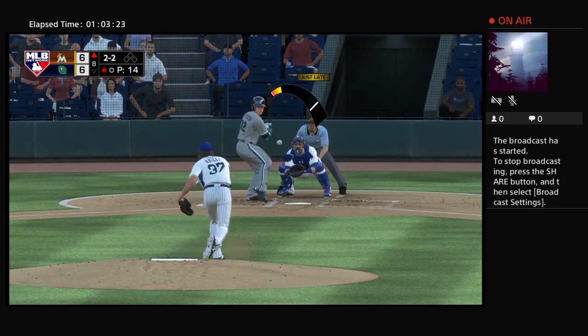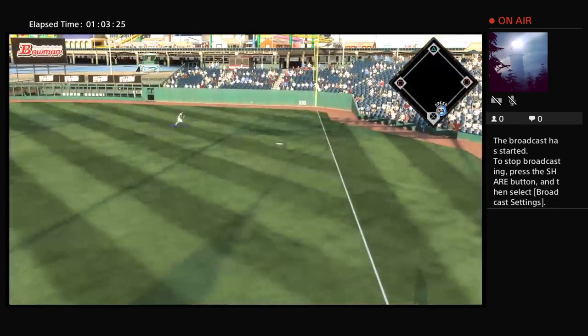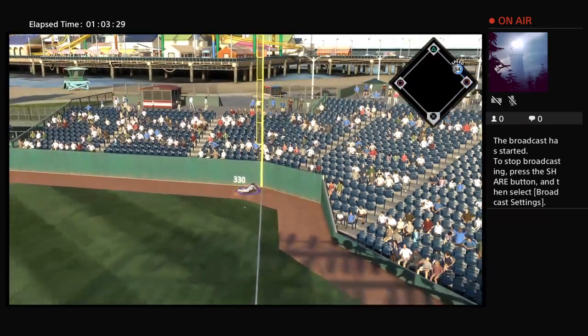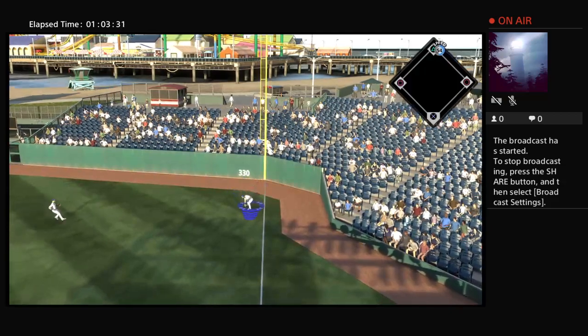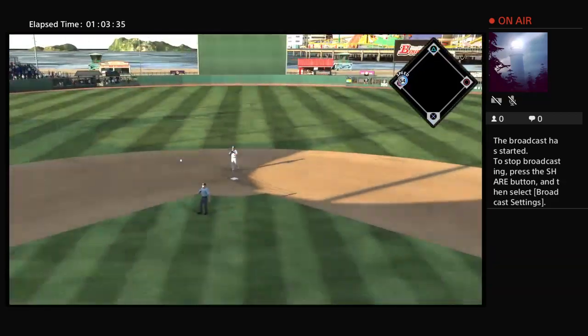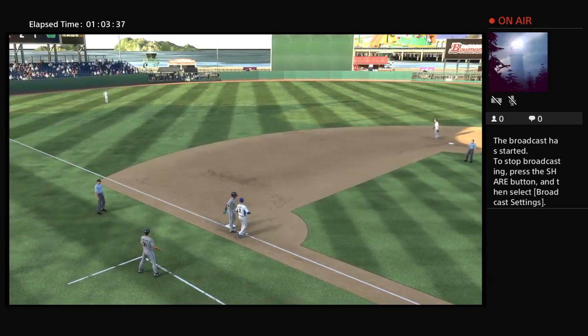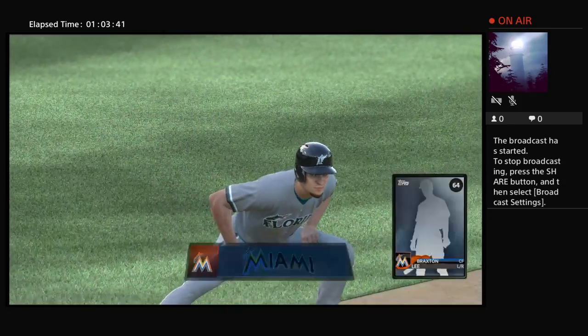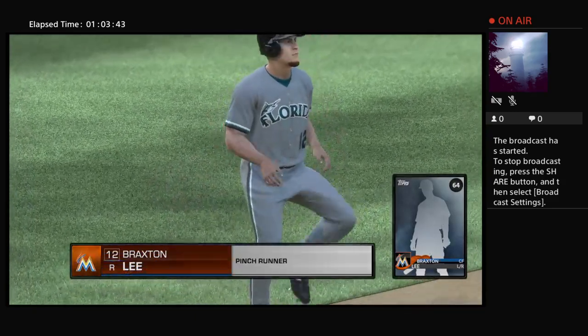Here now the 2-2. Swing and a ball yanked down the right field line. That gets down. He's got himself a base hit. Running hard. He's digging for second. Around second. He's on his way to third. And he'll make it to third base safely with only 1 out as the go-ahead run. Number 12 will be summoned now to be the pinch runner.